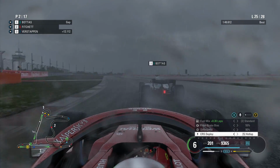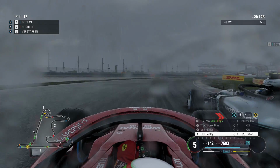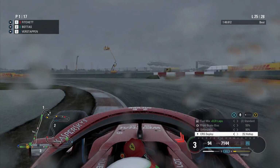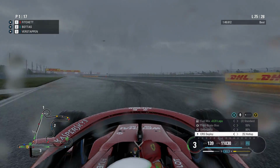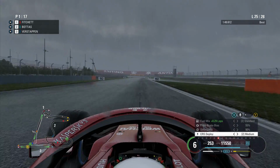I think this is the long left-hander around the outside of turn number 8. I think it is. Can we make this move stick up the inside into this tight left-hander? And we do make that move stick up the inside of Valtteri Bottas and up into the lead of this Chinese Grand Prix.